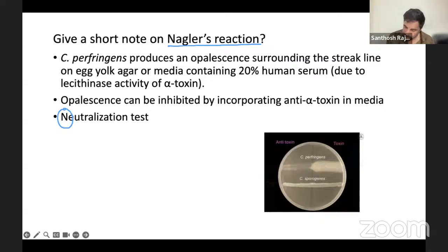What you do is you take the egg yolk agar. The idea is it's a neutralization test, first you're going to write, then how to do the procedure. You take an egg yolk agar, or some human sera containing media, 20% human. On one side you have a normal one, and on one side we have an antitoxin.